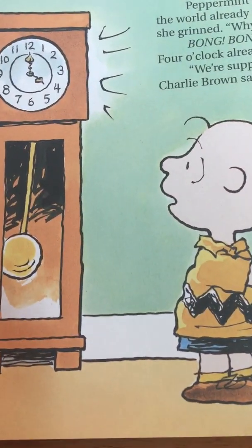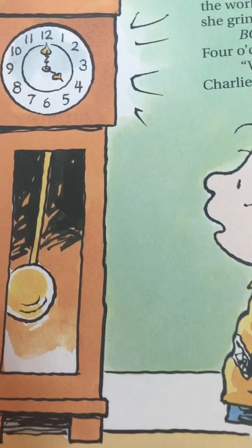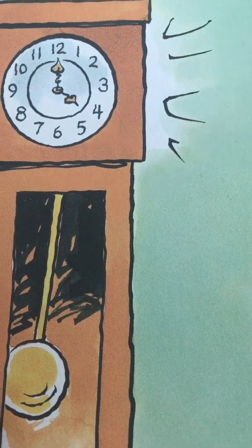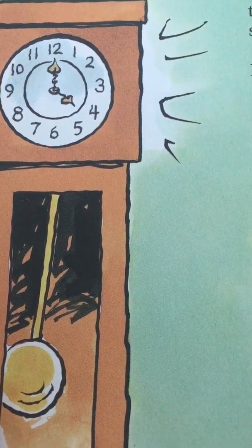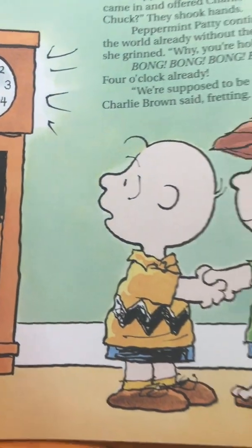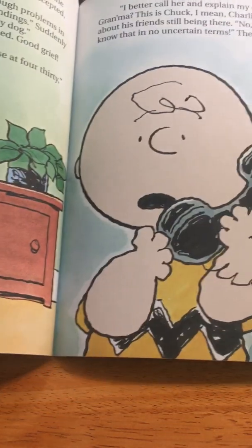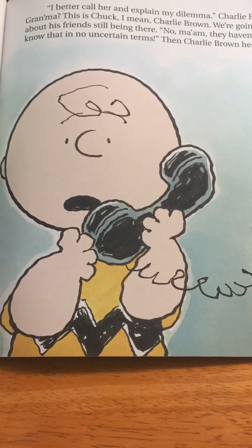Bong, bong, bong, bong. The clock chimed. "Good grief! 4 o'clock already! We're supposed to be at Grandmother's house at 4:30," Charlie Brown said, fretting. "I better call her and explain my dilemma."